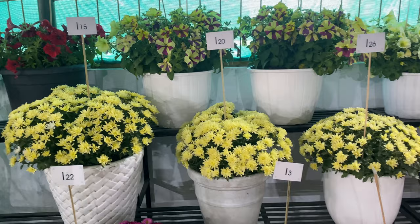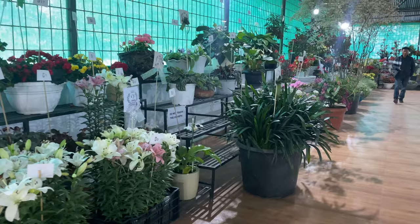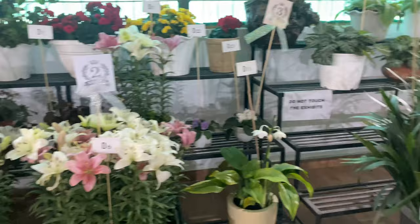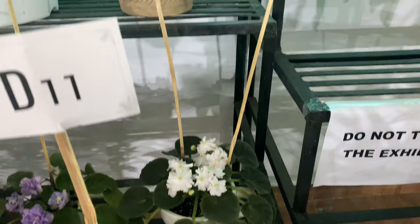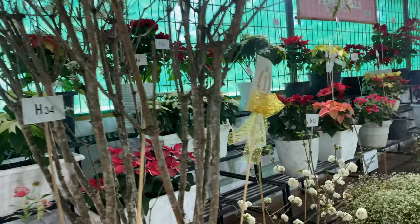I think they compete against each other and then they give serial numbers like this. And then they exhibit their flowers and the best one gets the award. Oh, so this was the second winner. Okay, it's pretty. And that was the third winner. So cute. Oh my god, I'm loving this. Okay, don't touch the exhibit, sorry. I guess this is also a winner. That's for sure. Okay, it's the first winner.